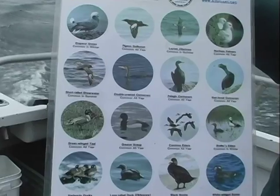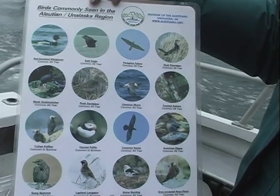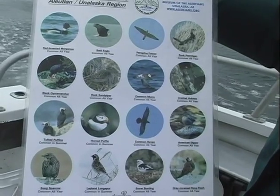It's so exciting to be out here and see all these vessels that we saw earlier. There's the research vessel, the trawler, the container ships, but I'm real excited about looking for some of the birds. We've seen some gorgeous eagles, but there's so many more here. The cormorants, the albatross, the puffins, the eagles, so many wonderful bird species.